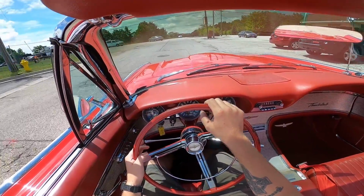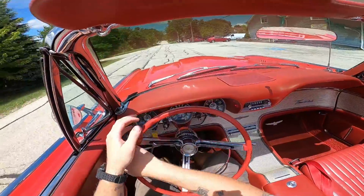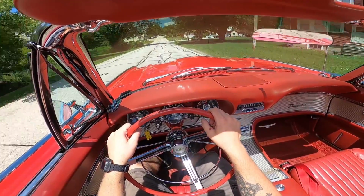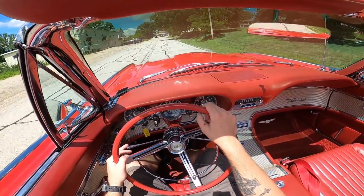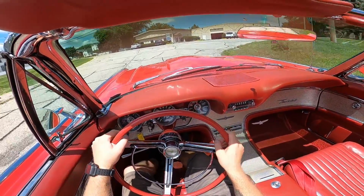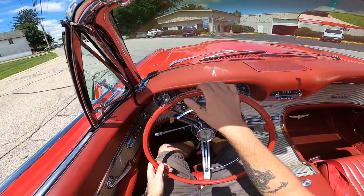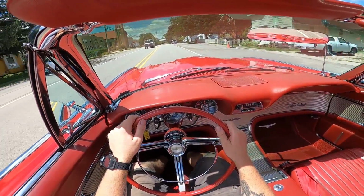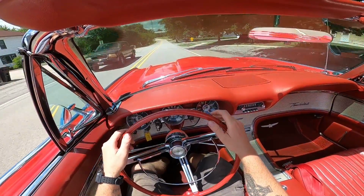Whenever you buy a classic car that's 50, 60 years old, there will be little rattles here and there. What I look for is any major clanks, rubbing, but this one sounds really nice. Shift's pretty smooth. Not finding any complaints on this.